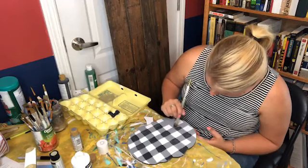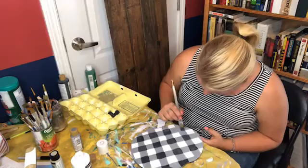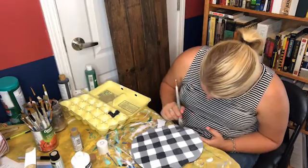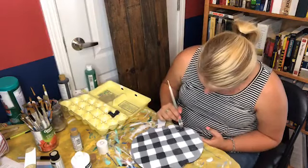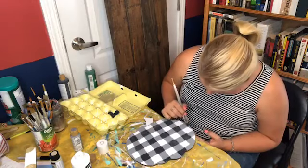My gray isn't 100% dry, so it's kind of blending in some places, but I don't really care. It's going to be cute. The good thing about paint is that even if you hate it, you can always paint over it later. But I don't think I'm going to hate this. I think I'm going to like it.